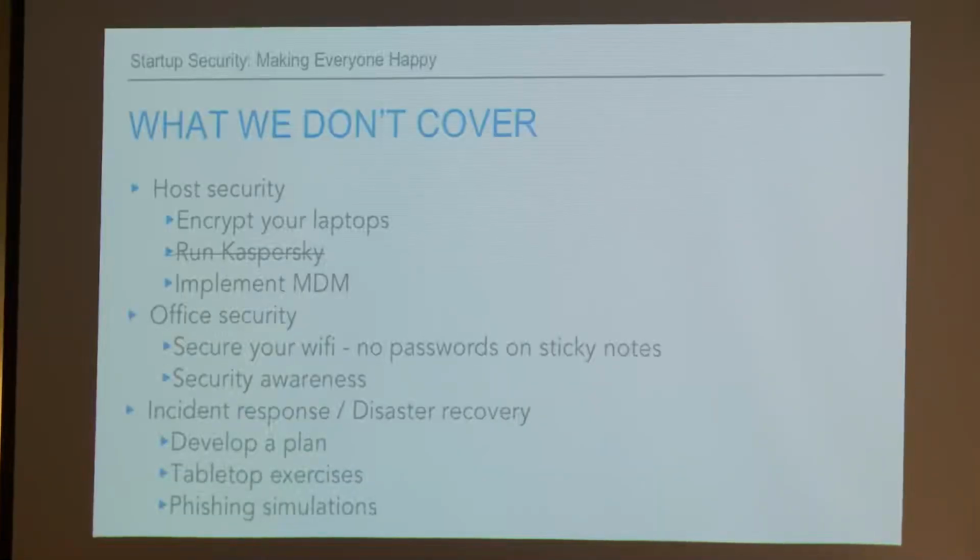So we're only talking about part of what a startup should worry about. There's also a whole host of other things. Here are some of the things that we don't cover. Host security, super important. Everyone should be encrypting their laptops. You probably shouldn't be running Kaspersky anymore, but something on your laptops. MDM, your office security, of course, is important. Incident response, disaster recovery. Those are all important topics. They're not really what we're going to get into today. We're focusing mostly on the application security and cloud security side of things, but those are some of the things that startups do have to focus on.